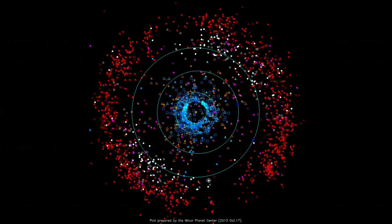This is the Kuiper Belt in the solar system. And that one exception is this guy right here, which is Pluto. It was discovered in 1930. But all the rest of Pluto's family out here in the Kuiper Belt has been discovered in the last two decades. And there are thousands of these objects.